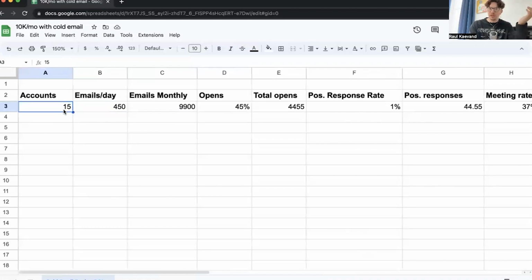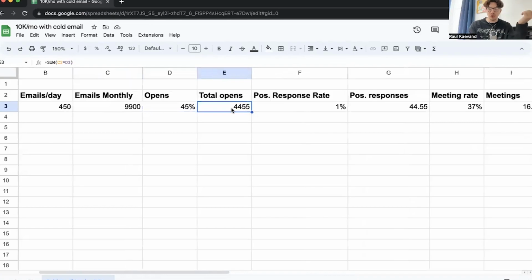So we get 15 email accounts. We scale them up to 30 emails a day. So we're sending 450 emails a day. We're sending around 10,000 emails monthly. Our open rate is under 50. I put it below average. So we're getting a bunch of opens, and positive response rate 1%.